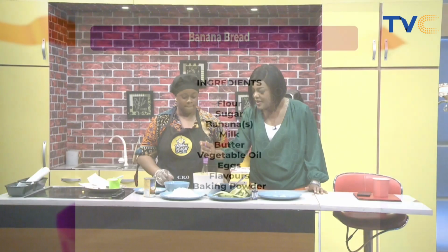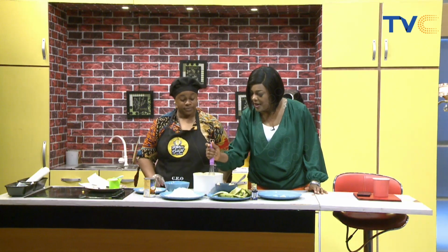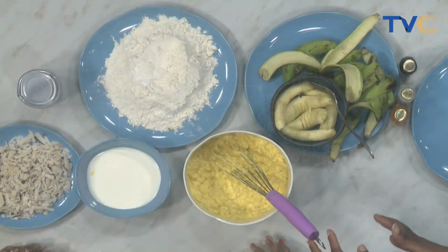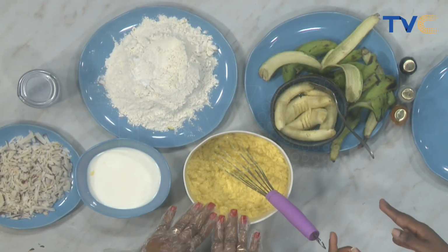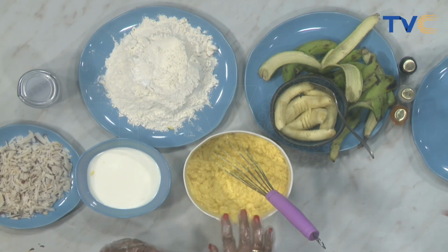This is margarine. Now, for banana bread, you're mixing the wet ingredients first, and not the dry? No, the wet ingredients first, because this is what actually takes more time. Okay, fantastic. What do we add now?